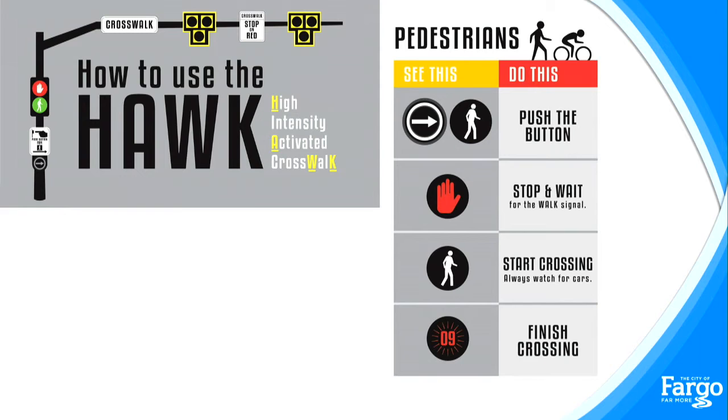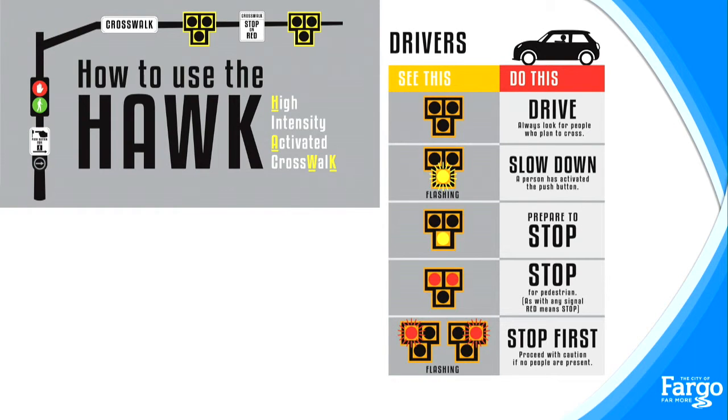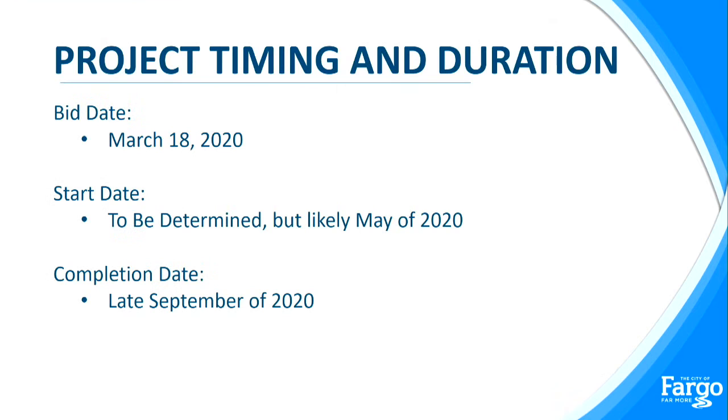So a little bit more information about a Hawk. If you haven't used those before, we do have a number of them throughout town. It's really to help pedestrians cross the roadway. So typical to a traffic signal, a pedestrian's going to go up, push the button for a walk. And then the drivers will see the lights either start flashing yellow or go to solid red and then start flashing again. So they're pretty intuitive once you have used it.